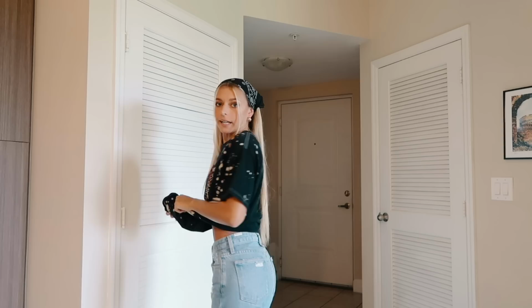All right, and here is outfit number one, the street style. So I like to just kind of bring the shirt more in front. You can obviously leave it all the way down. I know that's also stylish, but I like to bring it more in front. The outfit and the bandana definitely makes me feel a lot more hardcore.